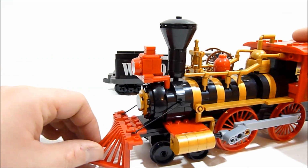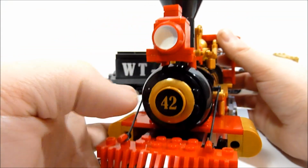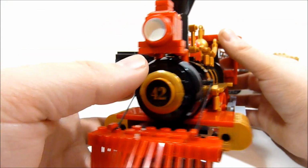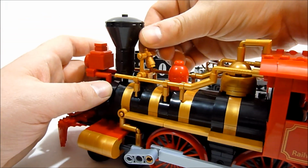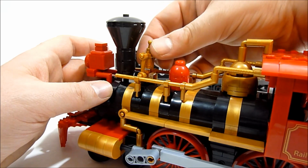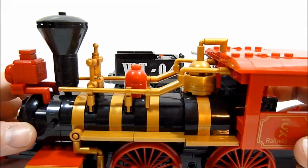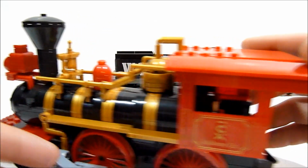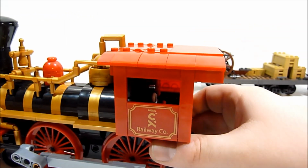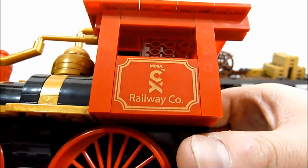Got a nice cow pusher on there. Nice printed elements here, like the front light and the little nose bit there. You've got a bell here that you can ring should you so desire. It doesn't actually make any noise, but it does move around. And then really nice black and gold detailing, as well as printed pieces on the side that say Mega Construx Railway Company.